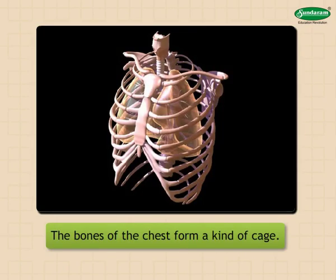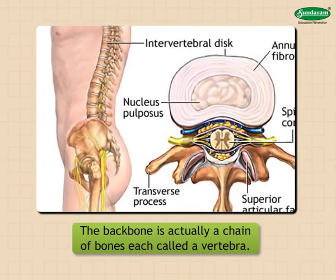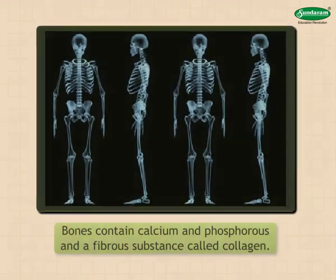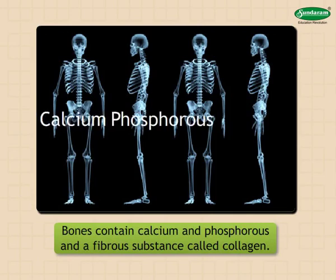The bones of the chest form a kind of cage. The backbone is actually a chain of bones, each called a vertebra. If you press your fingers down someone's backbone, you can feel the bones in the chain. Bones contain calcium and phosphorus and a fibrous substance called collagen.